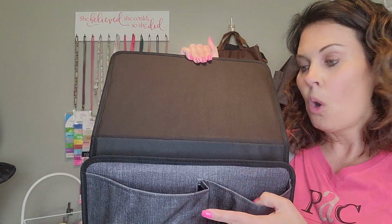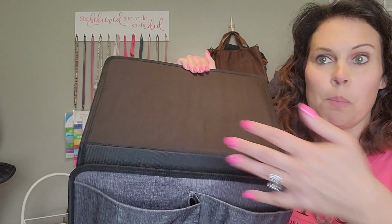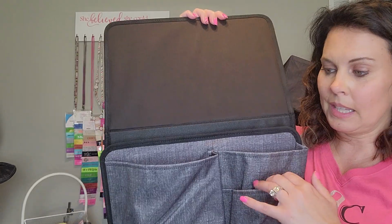This is really great if you don't have a nightstand, so perfect for college students, perfect for dorm rooms, or even if your nightstand doesn't have a ton of room or you maybe don't want all that clutter on there, you can tuck this right underneath your mattress, and it's kind of down out of the way, kind of clears the clutter.